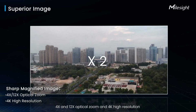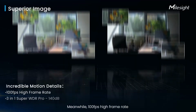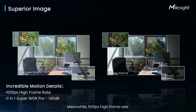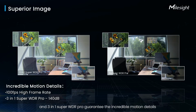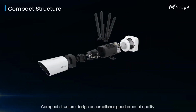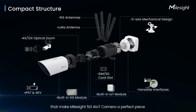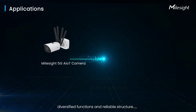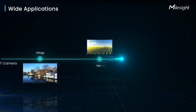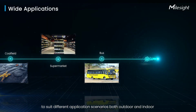4x and 12x optical zoom and 4K high resolution ensure sharp details even in magnified images. Meanwhile, a high frame rate of 100 frames per second and 3-in-1 Super WDR Pro guarantee incredible motion details in high contrast light environments. Compact structure design accomplishes good product quality. It is all the dedicated components, including the IP67 waterproof housing, that make the MileSide 5G AIoT camera a perfect piece. High-end technologies, diversified functions, and a reliable structure. The great combination enables the camera to suit different application scenarios, both outdoor and indoor.